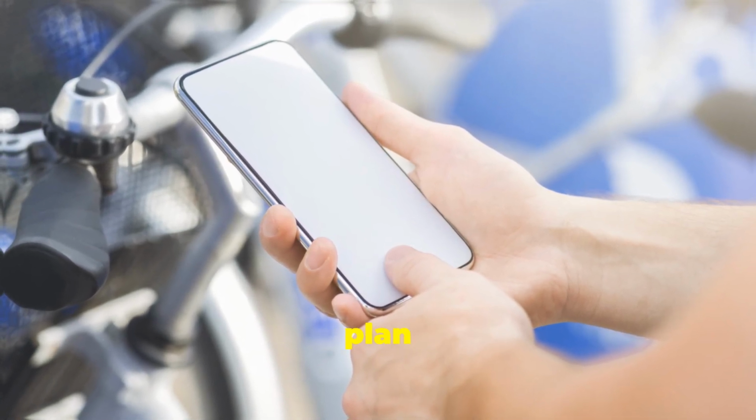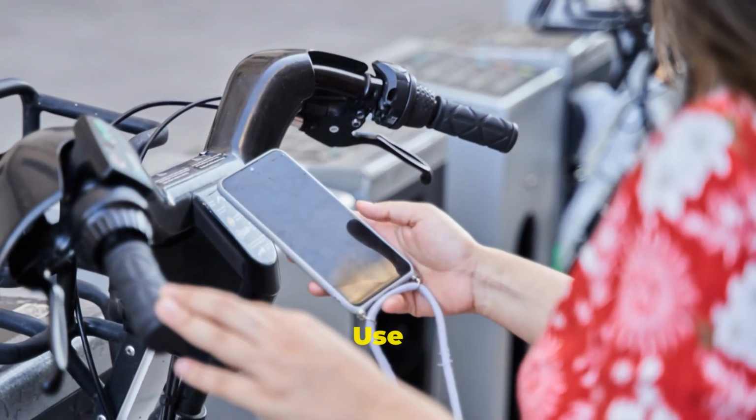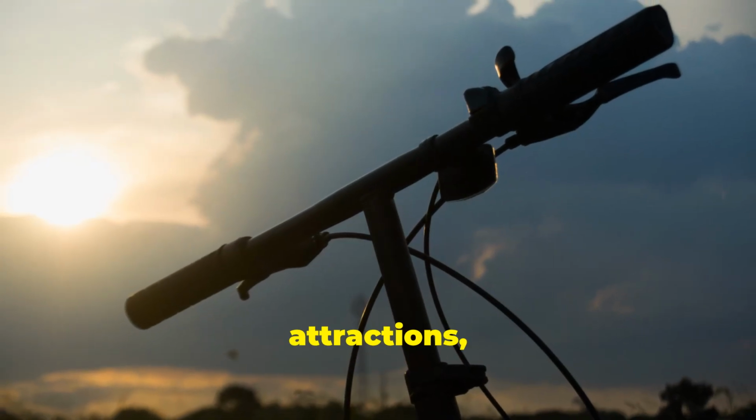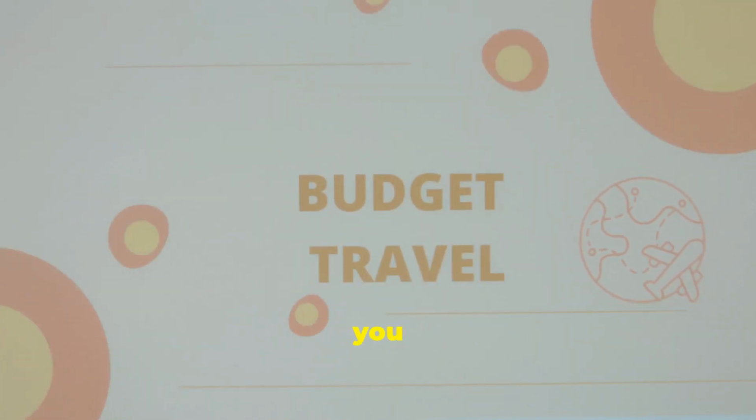Lastly, always plan ahead. Research your route, know where you're going, and have a backup plan. Use apps and online resources to find the best bike paths, free attractions, and budget-friendly spots. Knowledge is power, and preparation can save you tons of money.